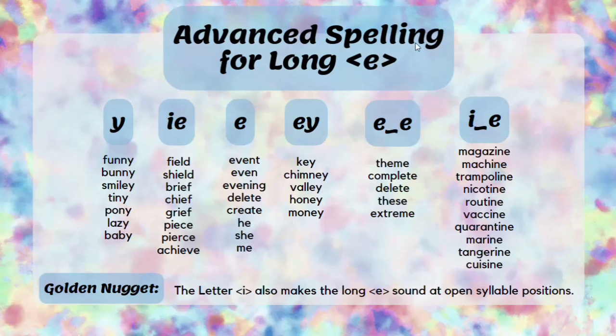Next, we have the advanced spellings for the long E. Letter Y can say E at the end of long words. We will learn about this in detail when I tell you the sounds of Y, because Y has 4 sounds and we will have a complete video on that. Right now, I'm just giving you the alternatives of long E.